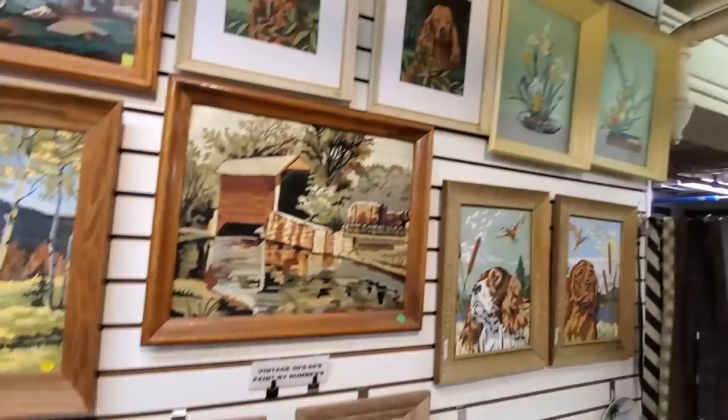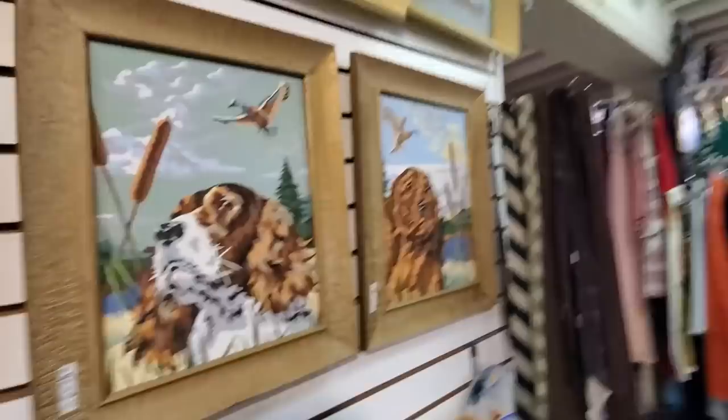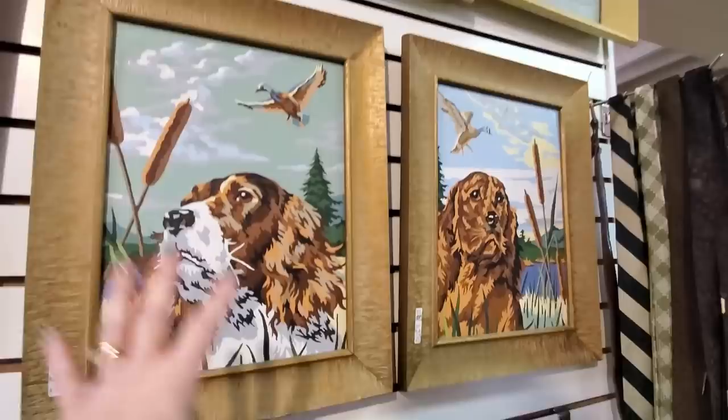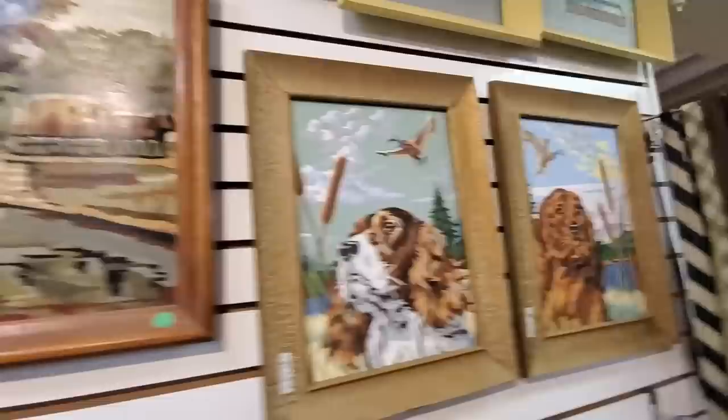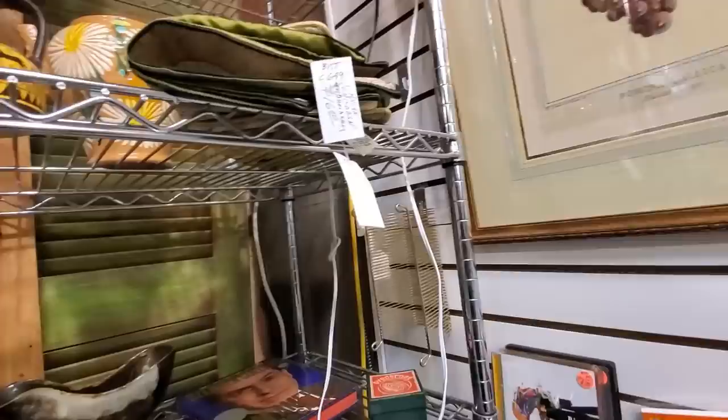Oh, these dogs up here. Oh my gosh. They are $32 each. And these dogs are $75, 40 each, or $75 for the pair. They're pretty good, but I just thought that you guys might want to see a whole wall full of paint by numbers. I have to say, I'm being spendy today. I'm spending some money here today, but I've got some cool stuff that I can't wait to show you.